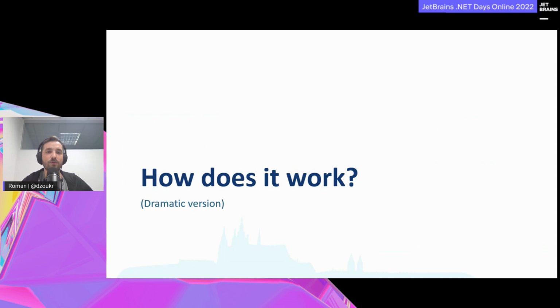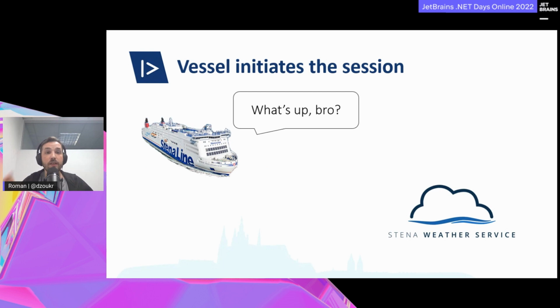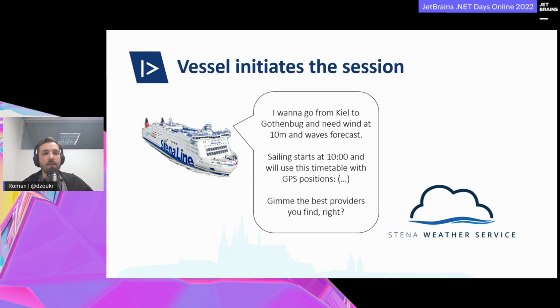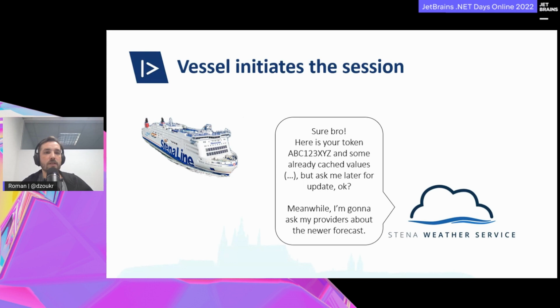So stay with me. First of all, the vessel initiates the session, like, what's up, bro? And the weather service replies, what's up? And the vessel says, look, I want to go from Kiel to Gothenburg, and I need wind at 10 meters and also some wave forecast. And sailing starts at 10 a.m. And I will use this timetable with this GPS position as my route. So you go and you find the best providers, right? And Stena Weather Service replies, sure, bro. And here's your token ABC123XYZ and some already cached values from the database, but you can ask me later for an update. And meanwhile, I'm going to go back to my background services and I'll ask my providers about the newer forecast.